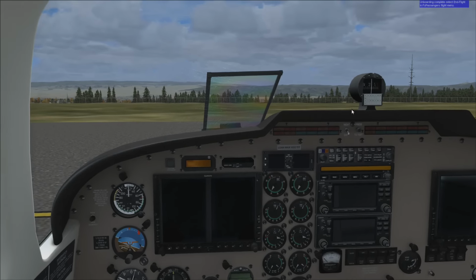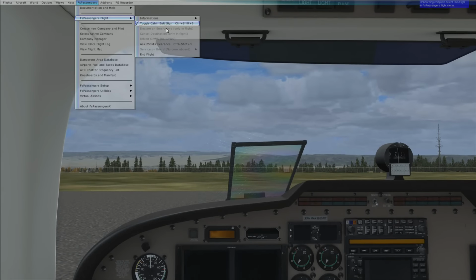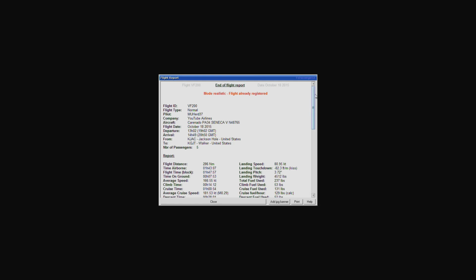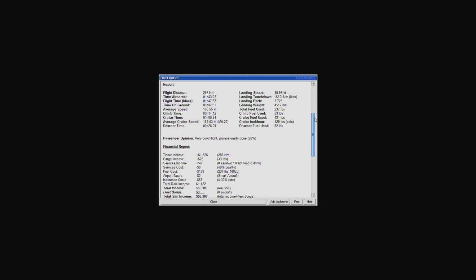G21, they're out. Alright. Let's go ahead and end this flight. Congratulations! Yeah, I'm a first officer, yet I can't get out of the Piper. I'm a first officer, still flying a Piper because we can't get out of it.